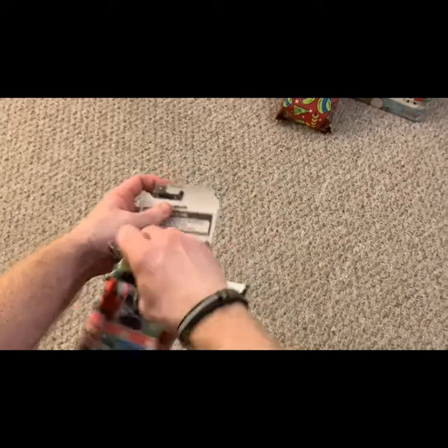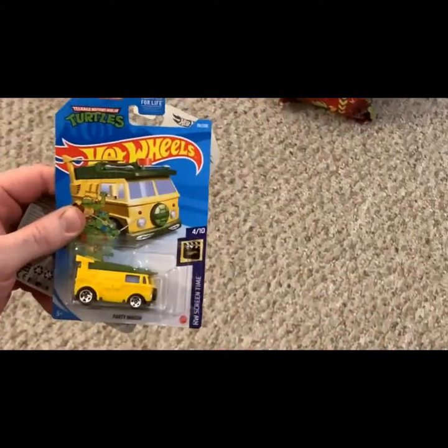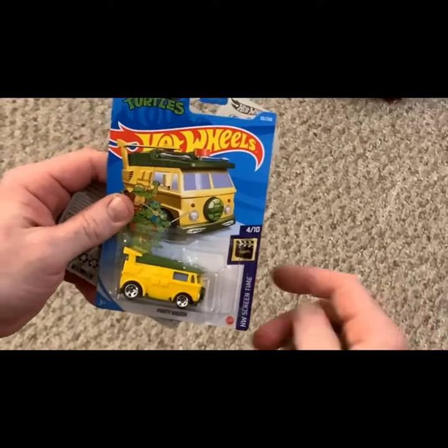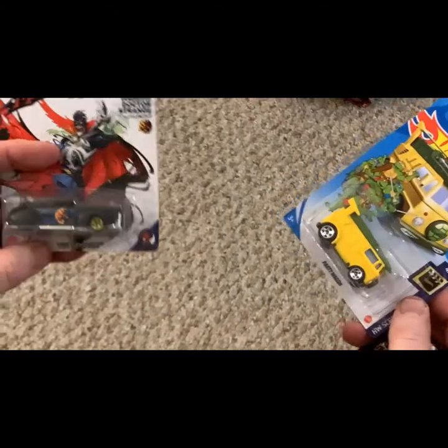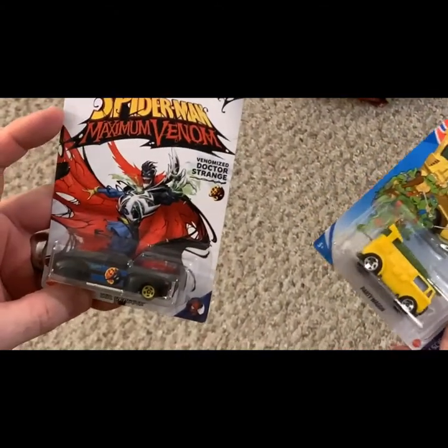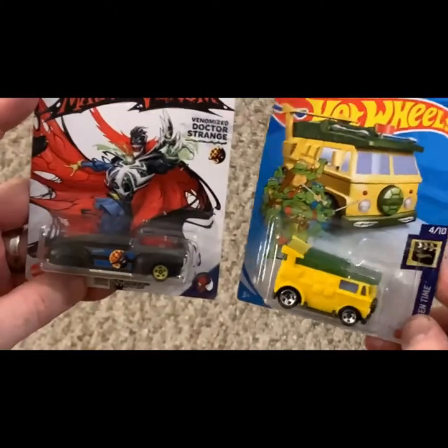Oh, what's it gonna be? Let's see. Oh, talk about Ninja Turtles. We got the paddy wagon from the Ninja Turtles. This brings back memories for me. Wow. And what do we got? Tail Dragger from Spider-Man. Maximum Venom. That thing is cool.